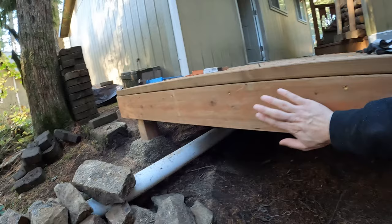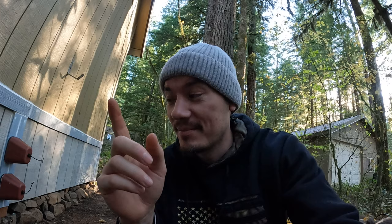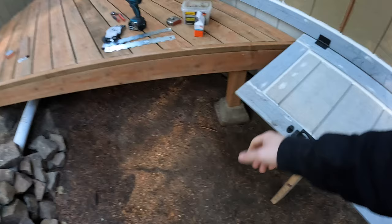Okay, I got that one screwed on. Now, before I start building my stairs, I better prop this open and leave it open so that while I'm building my stairs, I know where that's gonna be. Because if I don't do that right now, I may have forgotten and then built the stairs and then realized, oh shoot, the door doesn't open. So now I know, okay, I gotta build the stairs over there.